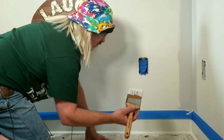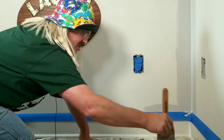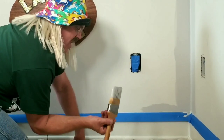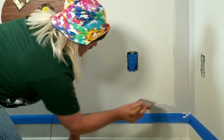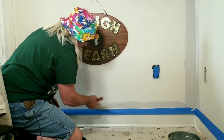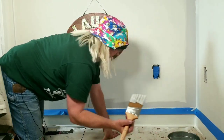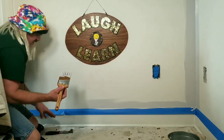Okay, now, whenever you're doing one that's next to the tape, you don't want to have a brush that's totally wet and soaked with paint. You want to have a brush that's just got a little bit of paint. So that way, when you come up against the tape, you're not soaking the tape full of paint so that the paint creeps in behind it.